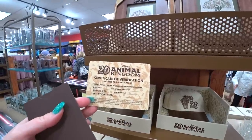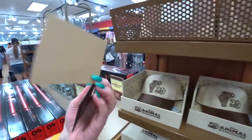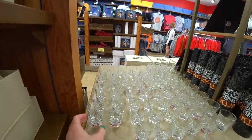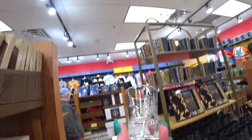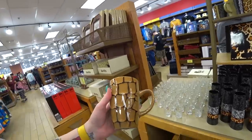It even comes with a certificate of verification created for the Disney parks from the Disney Creative Group, and it is limited release. Talk about a special cap or hat that not everybody has and that's unique and cool. That's that one right there. I see shot glasses for $2.99. Has the castle, says Walt Disney World etched into it. $2.99 instead of $10.